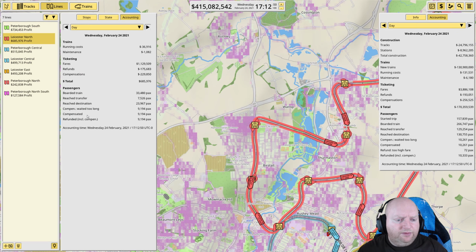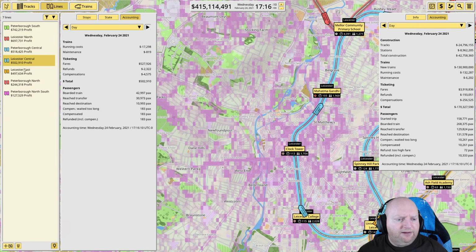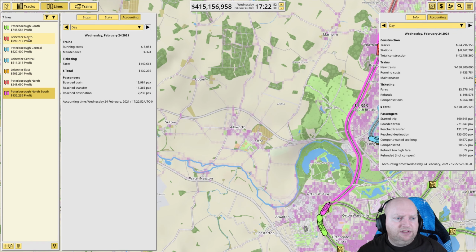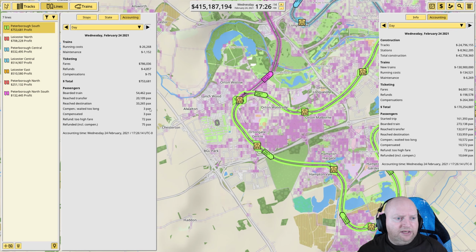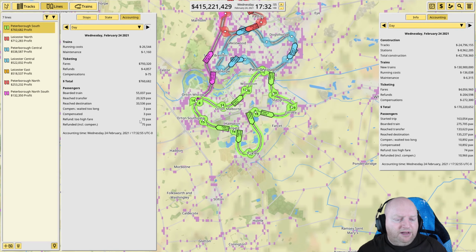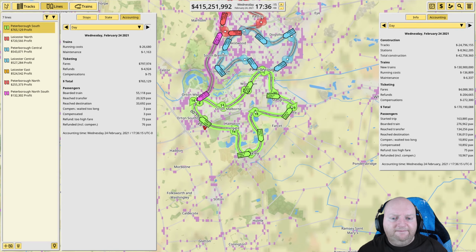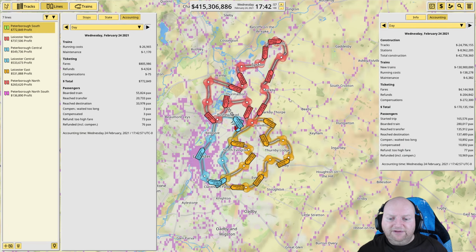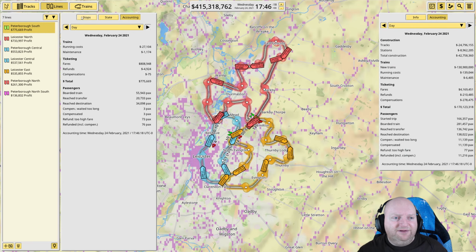Because if they're going to complain about being charged too much, which no one appears to have done so far, that'll make us a lot more money in the short run, and we just have to worry about Peterborough South, who's complaining about the fares too high. But there we go. We have a lot more trains over here. This is a much bigger area now than the other one. But I think we're going good.